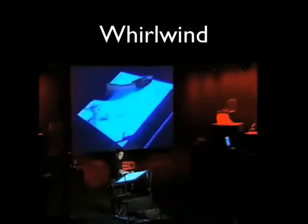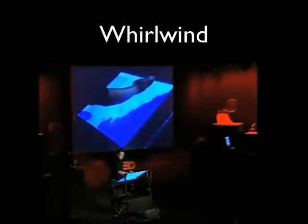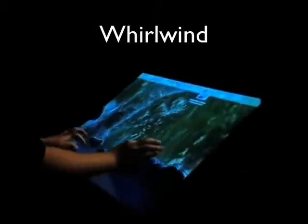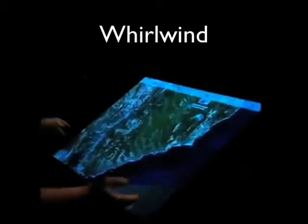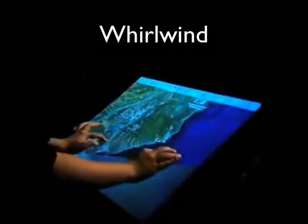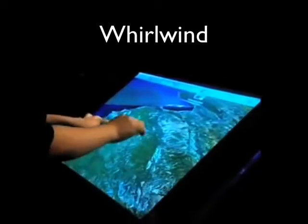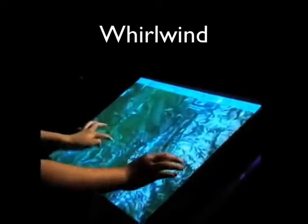Well, let's go back to this. Whoops. Now, the great thing about mapping applications, it's not really 2D, it's kind of 3D. So again, with a multi-point interface, you can do a gesture like this. So you can tilt around like that. It's not just relegated to 2D panning in motion.